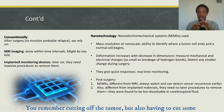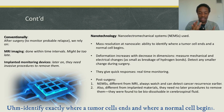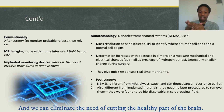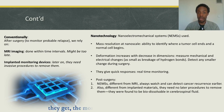You remember cutting off the tumor, but also having to cut some part of the healthy tissue just to prevent the recurrence at the interface. Well, mass resolution at a nanoscale means that we can identify exactly where a tumor cell ends and where a normal cell begins, and we can eliminate the need of cutting the healthy part of the brain. These nanoelectromechanical systems also have their deformation increasing with decrease in dimension, which means the smaller they get, the more accurately they can measure.